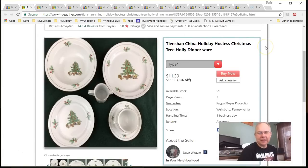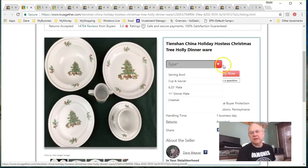I got these at the Goodwill when they clearanced them all out. There's a bunch of different ones. I put them up in variations on eBay, and this is actually a TrueGether. These were bought on TrueGether, and I paid 50 cents a piece for pretty much all. Well, some of them I paid $1 a piece for, some 50 cents a piece. This particular listing was for a plate. It shows dinner plate, but it says dinnerware because I had different ones in. If you click on that little button, it gives you this drop down: serving bowl, cup and saucer, 8 1/4, 11-inch dinner plate, and creamer. So this one was the 8 1/4-inch plate.